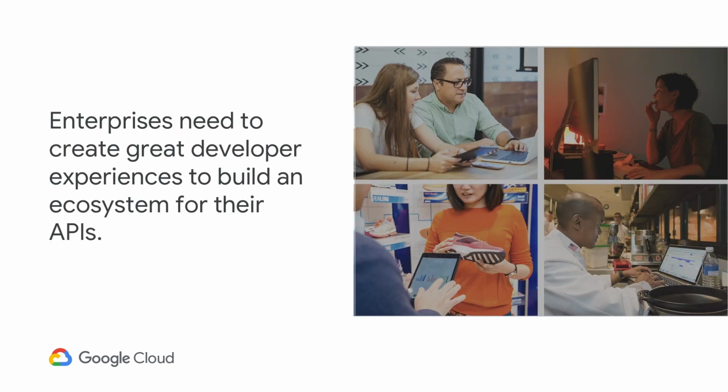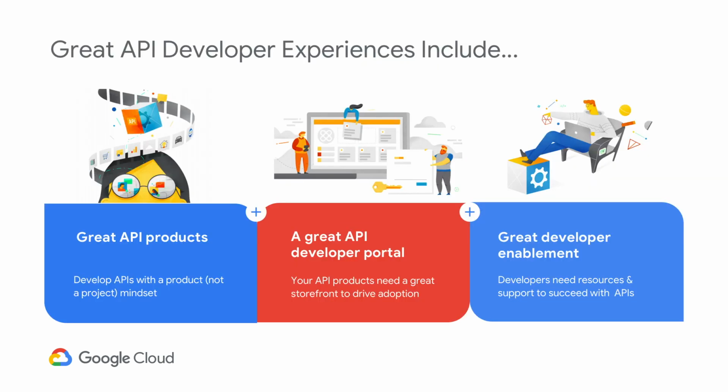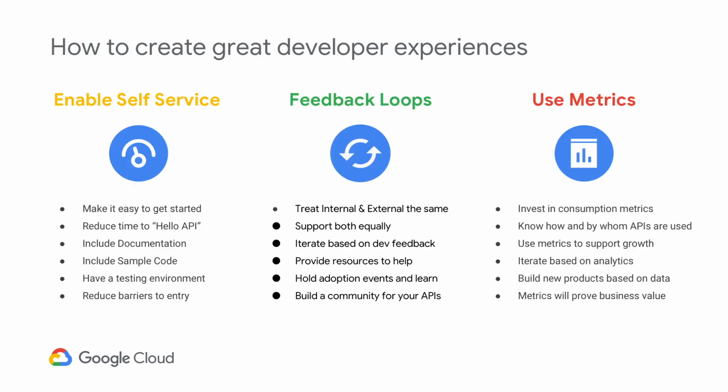And enterprises need to create great developer experiences to build that ecosystem for their APIs. A great API developer experience includes things like having great API products, which we will get into in a moment, a great API developer portal so that you can basically build a storefront for your API products, and great developer enablement. Developers need those resources to support the APIs. We're going to cover each one of these buckets in today's webinar. So let's start with looking at a great developer experience.